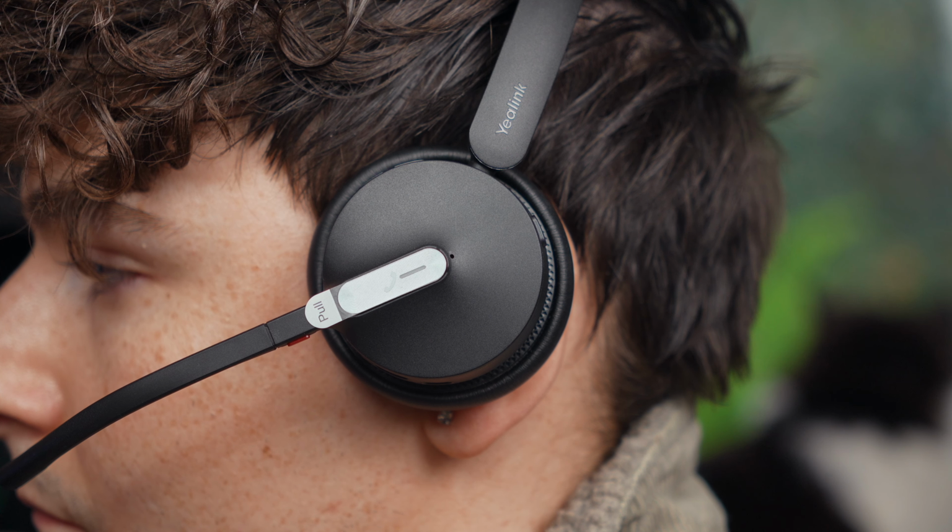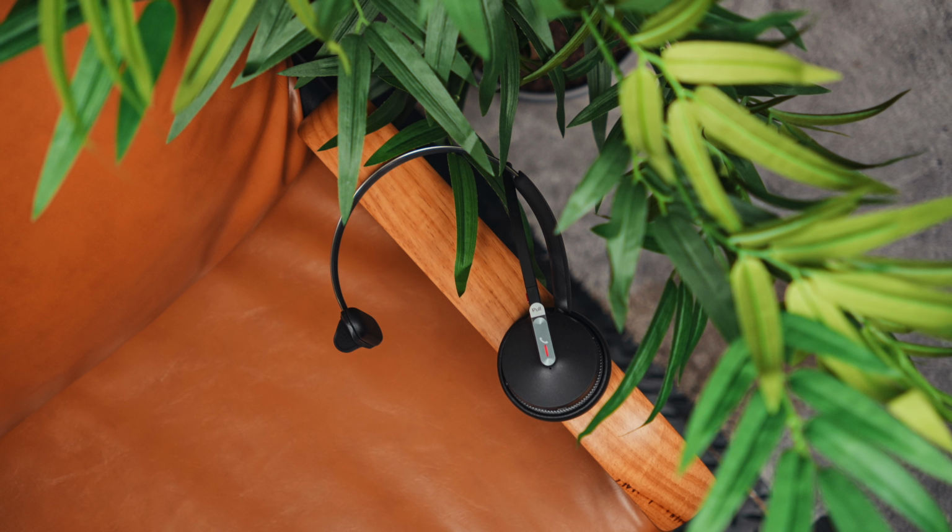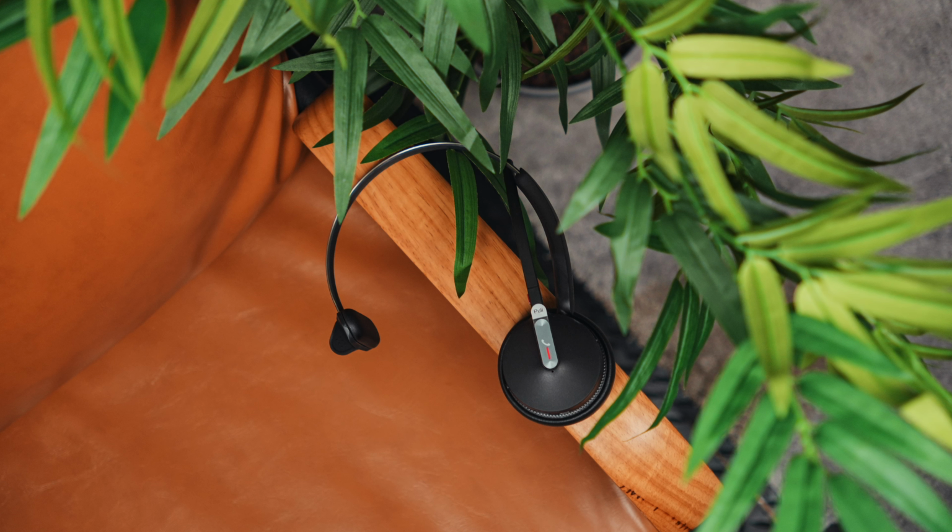From unboxing to being fully up and running on 2 devices at the same time took me about 10 minutes, which I think is quite impressive.